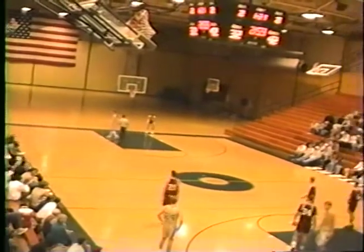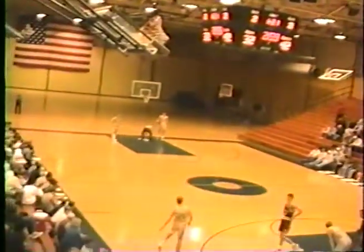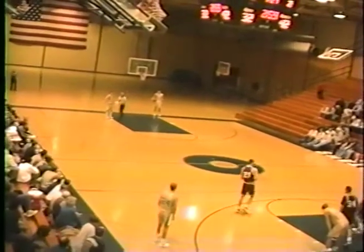Well, only the first personal on Drew, so no foul trouble there. 42-32, Cardinals lead by 10, with 2:59 left in the third quarter. Fond du Lac is really doing the job here tonight on the road.